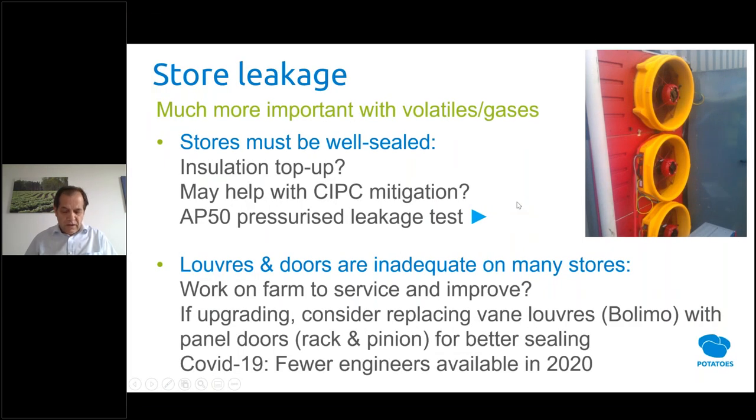Now, one other factor to think about in relation to that, and certainly in this season, is that there are fewer engineers available due to the COVID-19 situation. I think we are going to see some easing of that now, but there definitely have been issues with getting engineers to site, understandably, given the problems that we've all had.